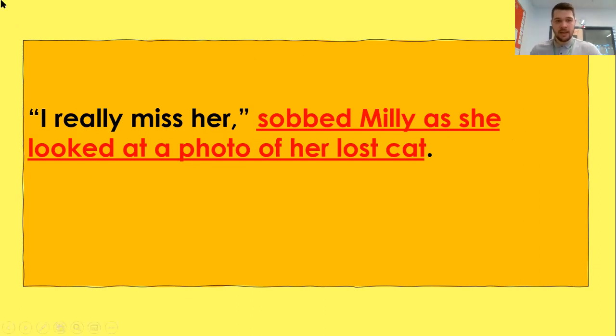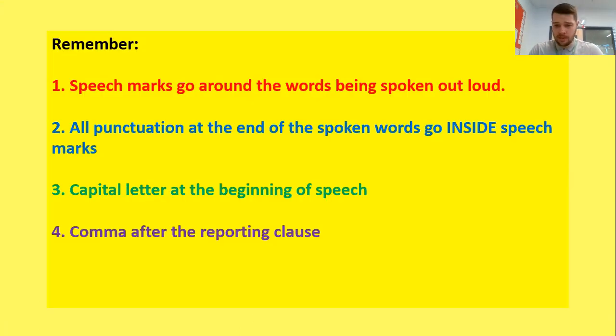Here is your answers. So here, I really miss her, is what someone is saying. And this is our reporting clause. Millie sobbed that phrase as she looked at a photo of her lost cat. So remember, speech marks go around the words being spoken out loud. So opening speech marks, run, close speech marks. That's the word. All punctuation at the end of that phrase, at the end of those spoken words, go inside the speech marks. So run, we have our inverted commas, and then we have run, exclamation mark, inverted commas.